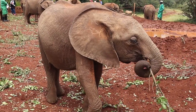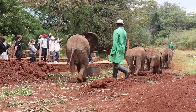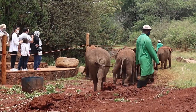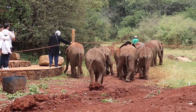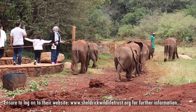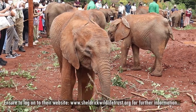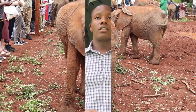So this trust was established 45 years ago in 1977 by Daphne Sheldrick, the wife of David Sheldrick, who is a renowned conservationist, one of the pioneers of taking care of elephants, especially in the Tsavo from the 1940s. So after her husband passed on, Daphne took over this project, and she was in charge of it until she passed on in 2018 and handed over to her daughter, Angela, who is now running it.